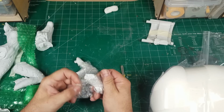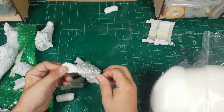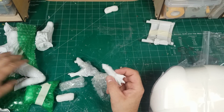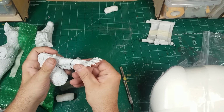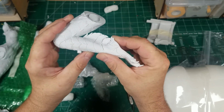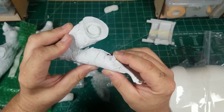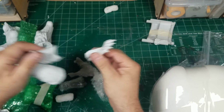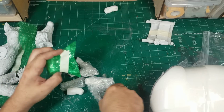All right, what we got over here is, oh, her other foot. I can get it out. All right, there you go. Again, just really nice. Nice big peg, fits in there very nicely, very small seam to fix. I mean, super high quality stuff.